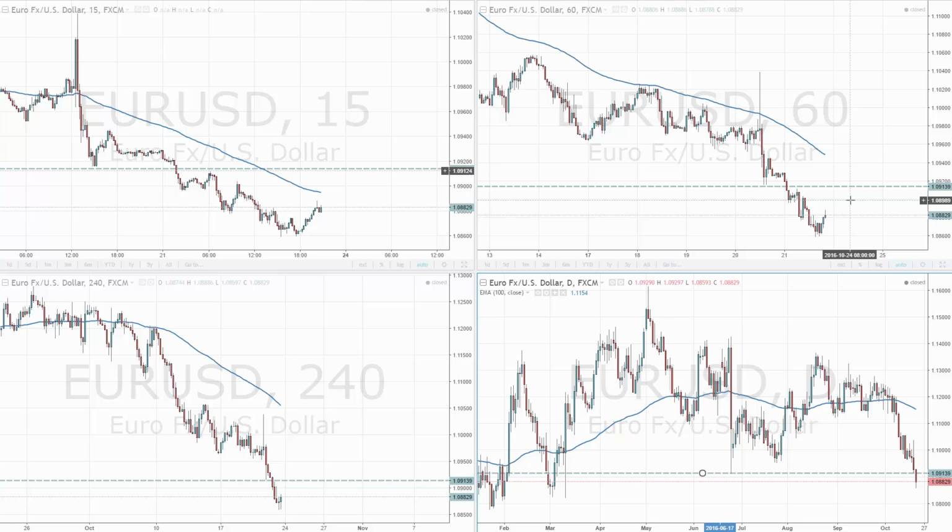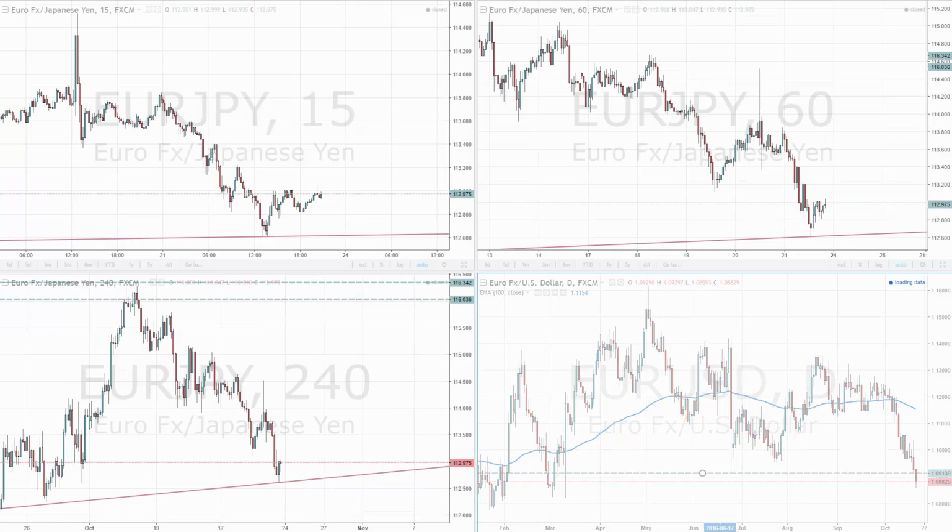However, if we don't get the technical setup on the euro Aussie or the euro dollar, so let's say for example it opens up later on this evening and it just gaps down and continues going lower and lower, then one might think that you don't have any other opportunities to sell the euro short and benefit from its weakness. However, having said that, there are two pairs that are particularly interesting to me going into this week.